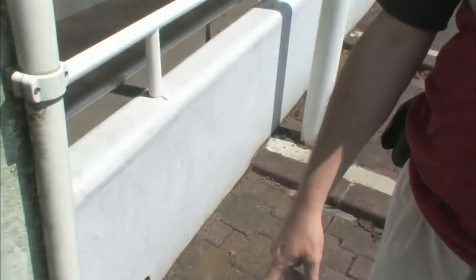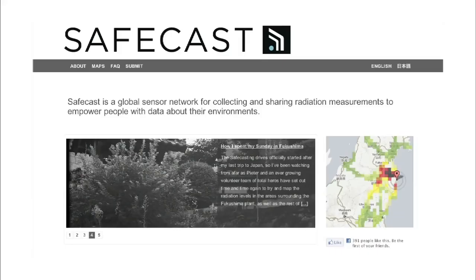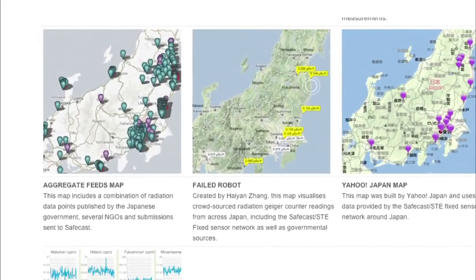It's just another Sunday drive for Peter Franken and his Safecast team of volunteer radiation contamination gumshoes. Using inspiration, perspiration, sensor technology, and the internet to paint a much clearer public picture of the Fukushima fallout. It is crowdsourcing of science in action. We're about 60 kilometers from Fukushima. We should be there in about an hour. We should be there around 12:30.